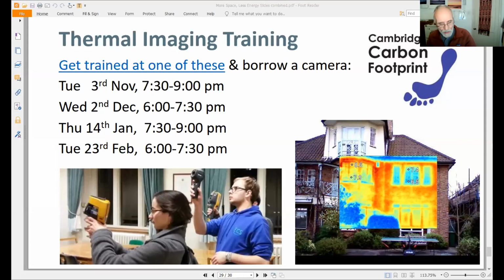Through the winter season, we'll be running online thermal imaging training sessions at those times. So in an hour and a half, we will talk about how to use our cameras. CCF has 2 thermal imaging cameras we can lend out, and they're really good for spotting where your home is losing heat, whether it's drafts or poor insulation or all of those things, and for checking on your heating system too. I'm afraid the booking for these trainings is not open yet, but keep your eyes open, and soon you'll be able to book in for one of these training sessions and then borrow a camera.